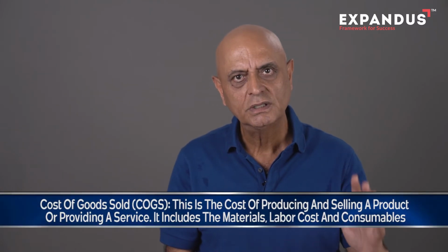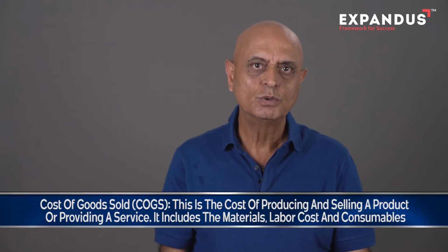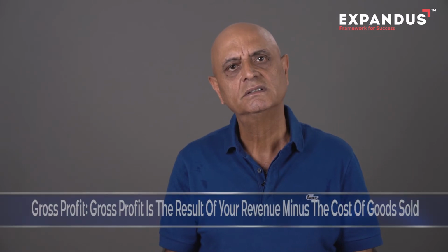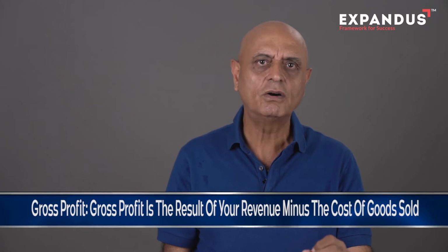Cost of goods sold. This is the cost of producing and selling a product or providing a service. It includes material, labor cost, consumables. These are mostly variable expenses and you should really give a separate line item for each of these type of expenses. Next, gross profit. Gross profit is the result of your revenue minus the cost of goods sold.